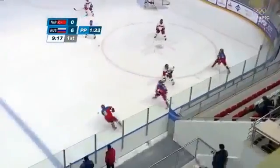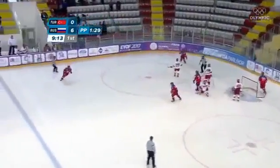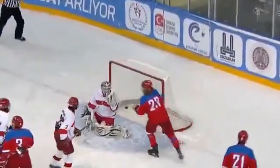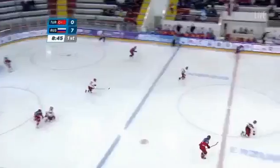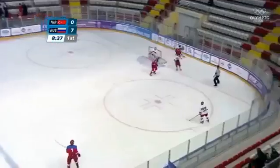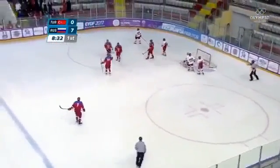That'll burn off a few seconds. And here comes the captain again, walking in and just rips it glove side. The hat trick already for Князев. Goalkeeper. And it's 8.